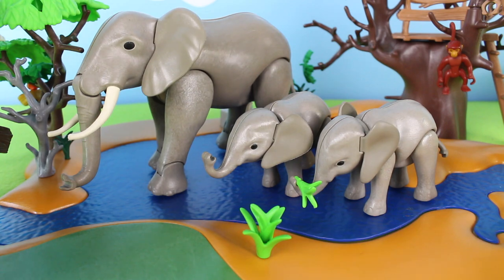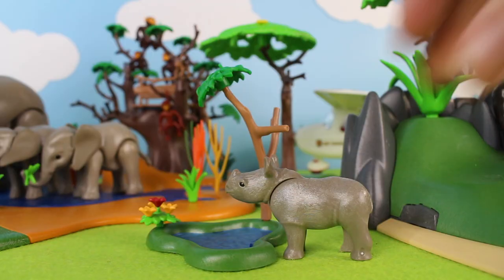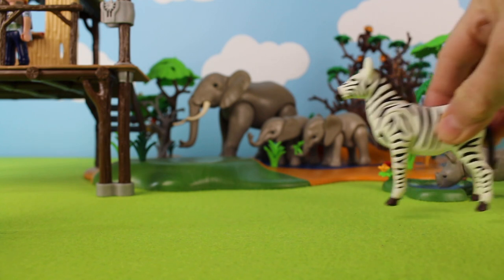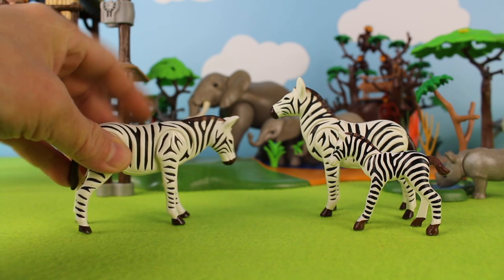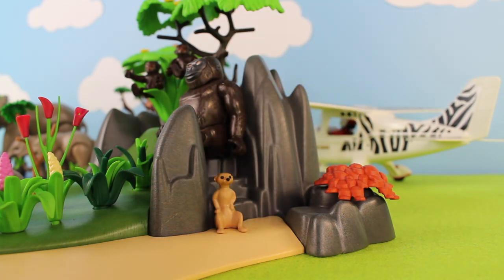They are herbivores. Herbivores eat plants. Rhinoceros, a very large, thick-skinned animal. Zebras, they're social animals. They spend time in herds. Meerkats are small mongoose found in southern Africa.